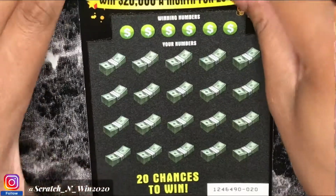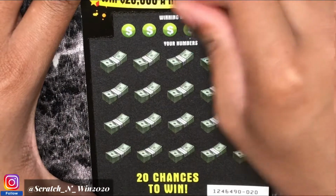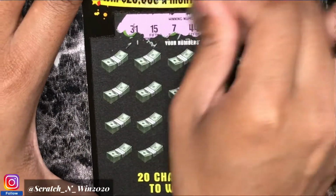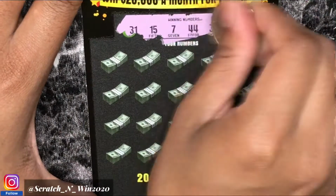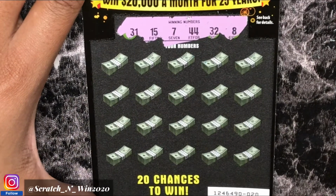All right, guys, we are almost halfway through the tickets. This is our third ticket out of six. See if we can find something. Come on, we need a win. So far we haven't gotten anything. So we got 31, 15, 7, 44, 32, and 8.